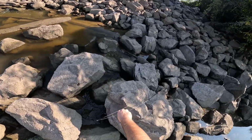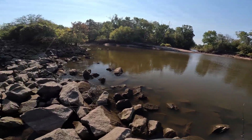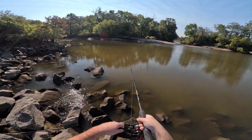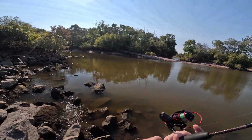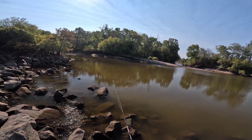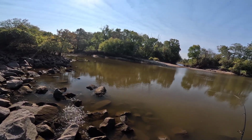Let's move down a little bit. Come here, Rod. You can see a gar over there. I don't know if y'all can see that little black shadow. See if I can get in front of him with the rooster tail. That's gonna go behind him, which won't be helpful, but it didn't spook him. Kinda still see him. Oh, he turned. God dang it. I'm gonna go behind him again because he turned.